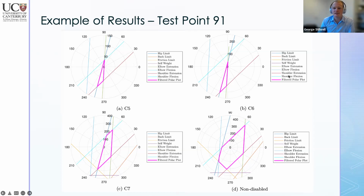The main reason for this was the lack of elbow extension. That was often a limiting factor for these. The other most common one was pivoting at the hip. Because people who are non-disabled did have an amount of force that they could use to support themselves in the wheelchair and stop them from pivoting at the hip, this made their polar plot a lot larger compared to the participants, or simulating a participant, with tetraplegia.